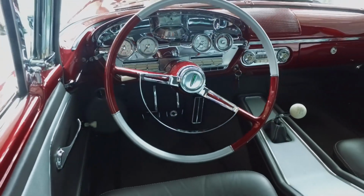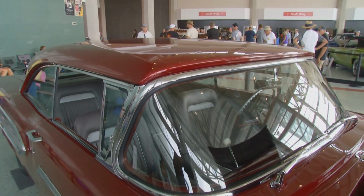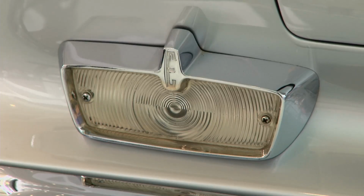Where are the bits and pieces from? Well, I knew nothing about an Edsel, so I started looking at trim, and this is a 58 Ranger, which was a stripped-down model. Had a pretty roof on it, is what I liked about it, but I took the trim off of some of the more expensive, like the Citation and the Pacer, and just added a lot of trim to the car to try to get a little bit more flash.